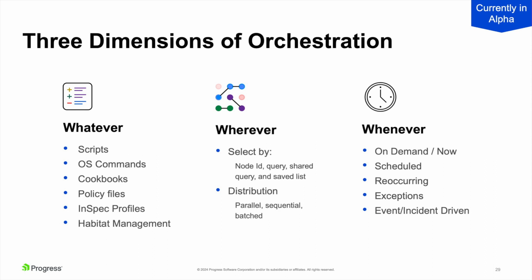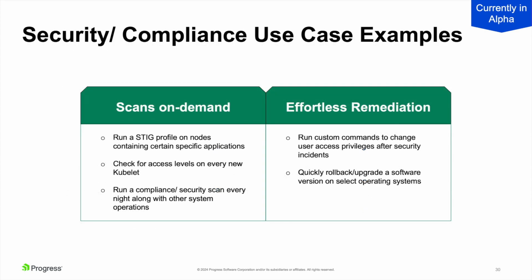And the "whenever": should it be done now? Should it be scheduled? Should it be run at a later time? Is it dependent on any other incidents, etc.? And again, in the security and compliance space, how is it applicable? Here are some examples of job orchestration that we can think about in the context of security and compliance.